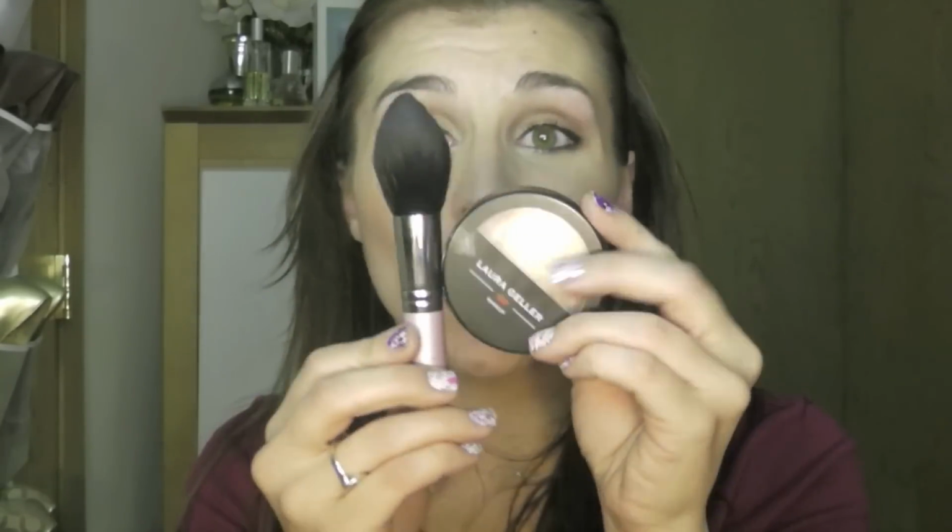So, as it turns out, it seems like a good investment because I love it for highlighting and then occasionally for contouring, but mostly right now for highlighting. So these are so nice. I'm sure that was super attractive.